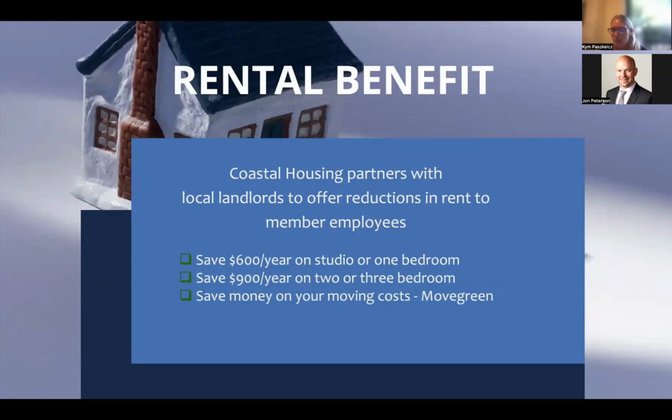So this benefit is for new leases. If you're already leasing a property at one of these participating landlords, this is not something that can be retroactive, but you can talk to the property manager at the time of your lease renewal and see if you are eligible moving forward. But if you did sign the lease and submit your letter of authorization and you're taking advantage of this rental benefit, that's an ongoing savings to you. It's not just the first year of your lease. You can continue taking advantage of that savings as long as you're leasing at that property and you are a Coastal Housing employee.